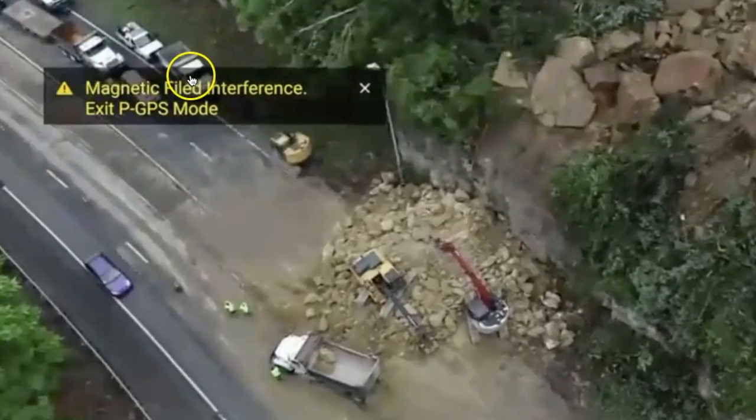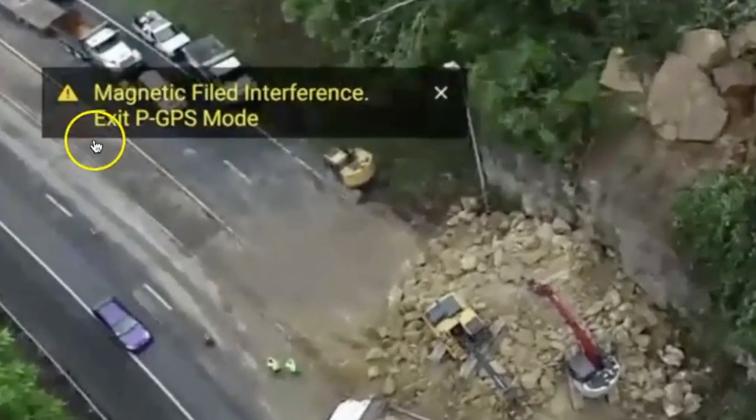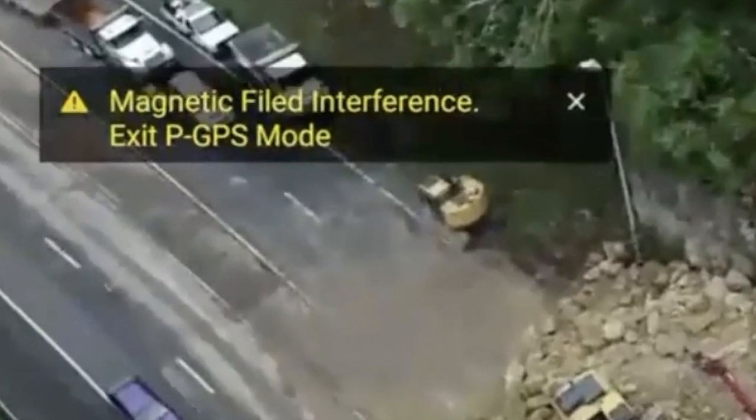See where it says magnetic, I think that's supposed to be field, interference, exit GPS mode. I've never seen that before.